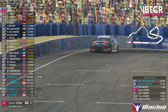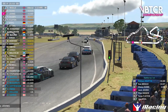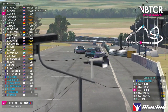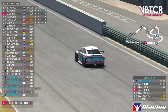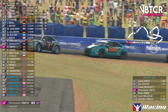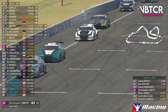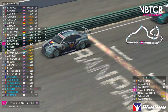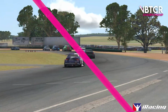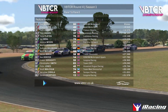Shane Dunn's going to come home in second, 9 seconds behind Mould. And then Johns has somehow managed to hold on to it. Surely the driver of the day for that defensive masterclass, for Jack Johns to take that last place on the podium. Hagen, Flarton and Boll come across the line with Myers 7th, Assert in 8th. A good result for him. And Fraser Geraghty in that bruised and battered Audi RS3. He's definitely going to feel aggrieved to not finish higher.